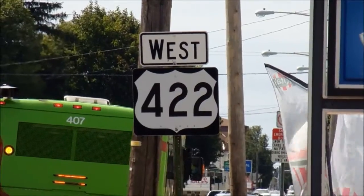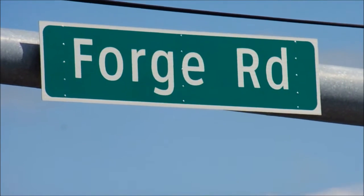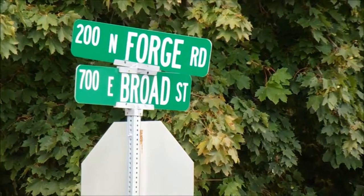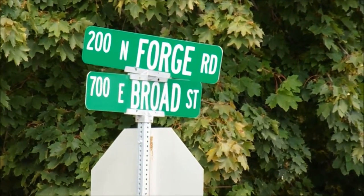Today I'm going to take you to an extra special place. I'm in Palmyra, Pennsylvania, which is pretty close to Hershey, Pennsylvania. And the place I'm going to take you is off of Route 422 on Forge Road, to be specific, on North Forge Road, at the corner of North Forge and Broad Street. The Palmyra Natural Food Emporium.